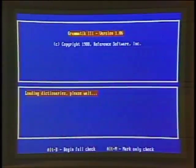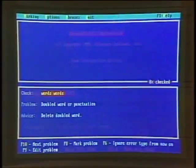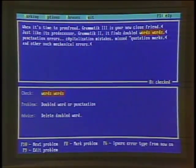Don, we have it up here. Could you show us how it works? Sure. The program couldn't be simpler to use. All the commands are on the screen. At the bottom of the screen, you'll see Alt-B, and that's all you have to hit to begin checking.